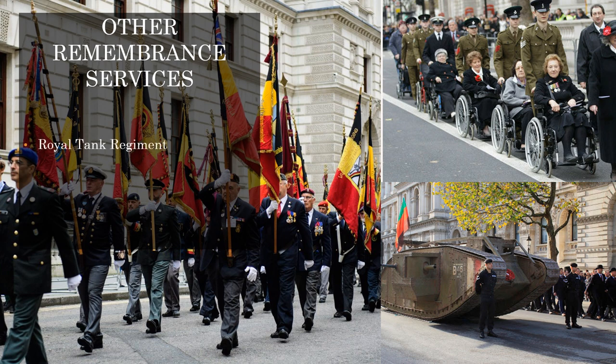The Royal Tank Regiment gathers at the Cenotaph on the Sunday after Remembrance Sunday, as this is generally the closest Sunday to the Battle of Cambrai, a bloody battle the regiment fought in from 1917, in which over 80,000 soldiers fell.